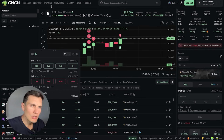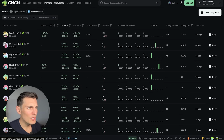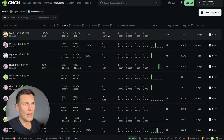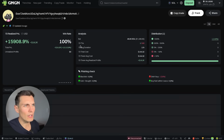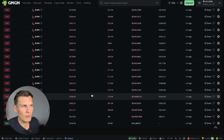And then where GMGN is different, and one thing they're different that's probably pretty bad, is the copy trade. So they offer you a list of wallets that you can directly copy trade. The thing is that copy trade is a good idea, but the execution is so-so. If you are not aware, you're going to go here and start to copy someone that has a 100% win rate, which is not possible. For example, this wallet, and then when you check, he just sold one token, bought this token, probably was his friend's token, or he's the creator, and they sold.